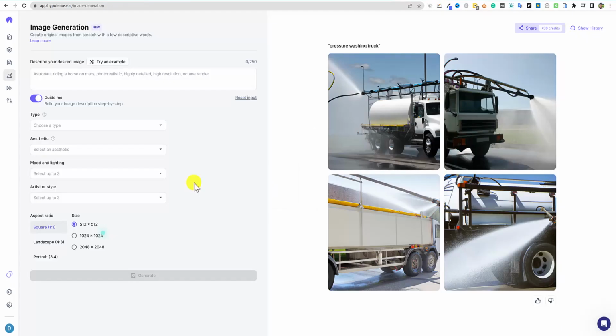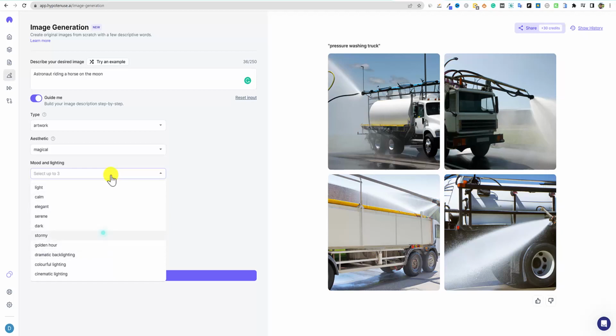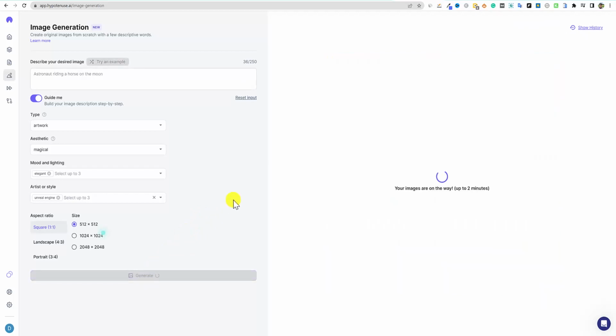All right, so let's look at the image generation real quick. So we're going to do that. Astronaut riding a horse on the moon. And then we're going to go with type over here. Let's go with artwork. And you can just select these, really cool, elegant. And you can select more if you want. Unreal Engine. And you can go square, landscape, portrait. I'm just going to stick with the square for now and just push generate. And it'll take a minute or two.